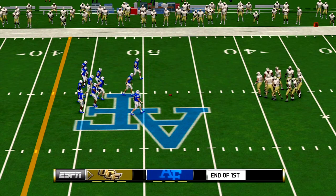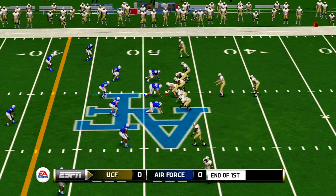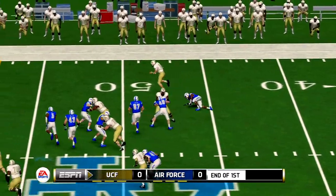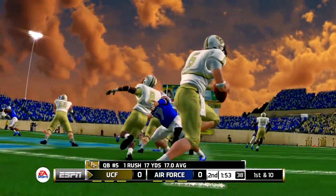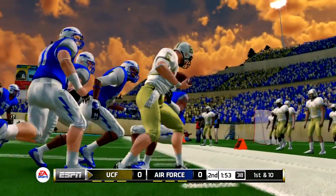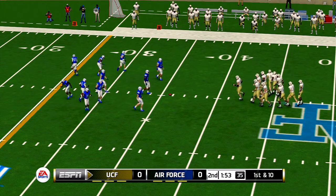Welcome back. Tight game here in the second quarter as we begin play. Tries to get around the corner. He's at the 40, and he's shoved out of bounds around the 36-yard line. That makes it first and 10. From the 36-yard line, it's first down.